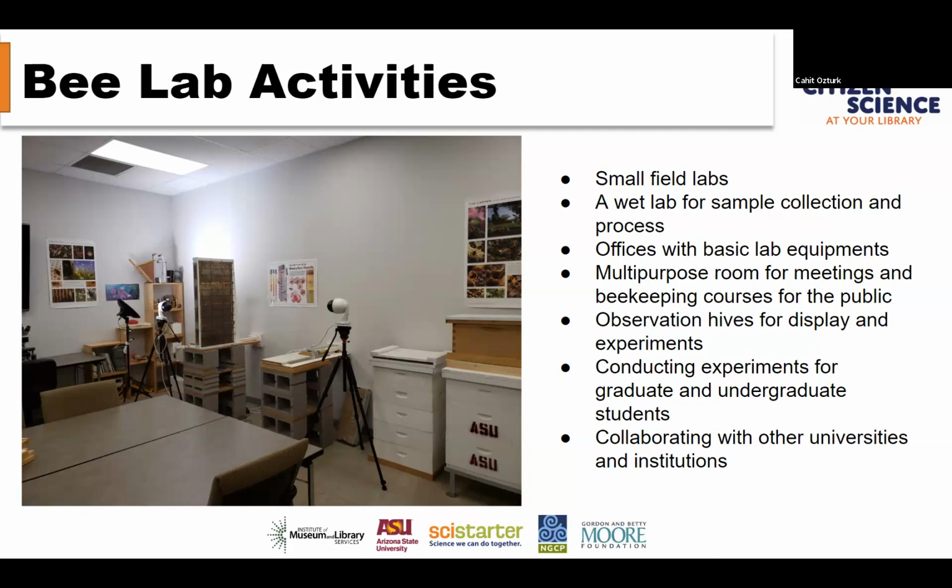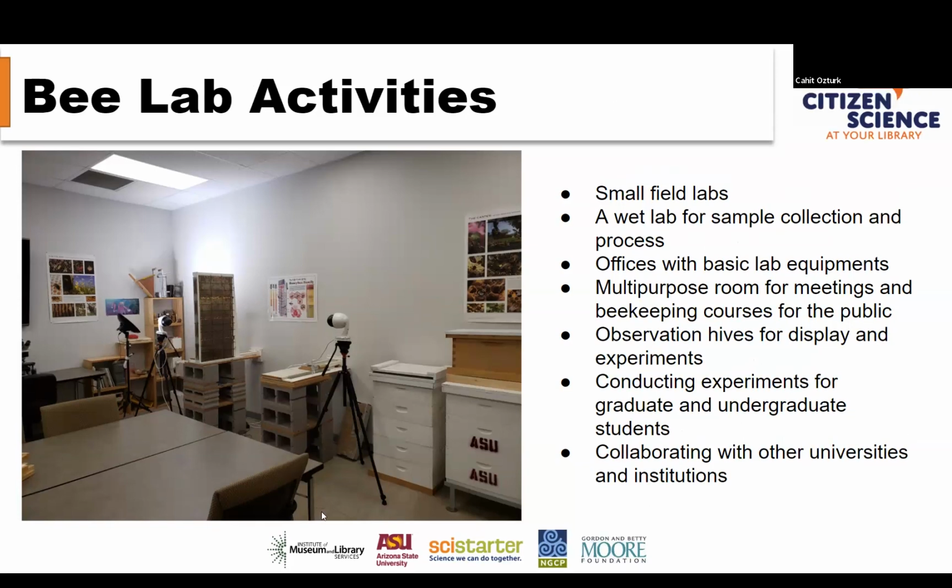And we also use different rooms in this lab. We have some small labs, wet labs, and small stations. We are conducting some experiments in our lab, and we also give the public lots of beekeeping classes, from basic through advanced. Anyone interested in starting beekeeping can participate in our courses and learn how to keep bees. Even if they are beekeepers, they can learn some advanced techniques, improve their beekeeping, and increase their profit with these techniques. Next slide, please.